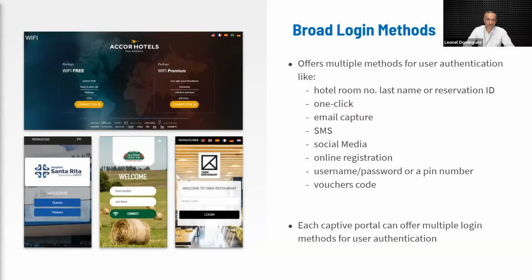Okay, I hope that gives you an idea of how powerful the tool can be in terms of the addition of captive portals. Now let's talk a bit about something that's shown on the video also. It's the methods of login and the authentication.